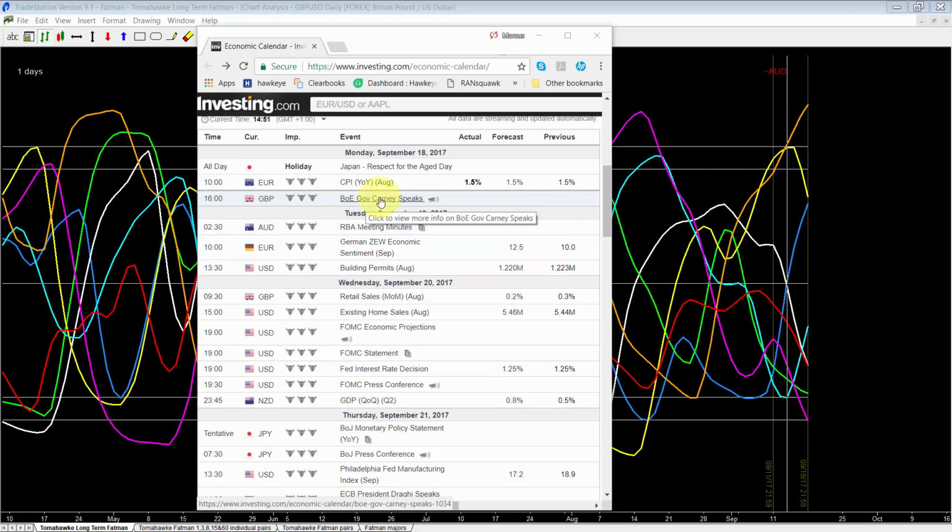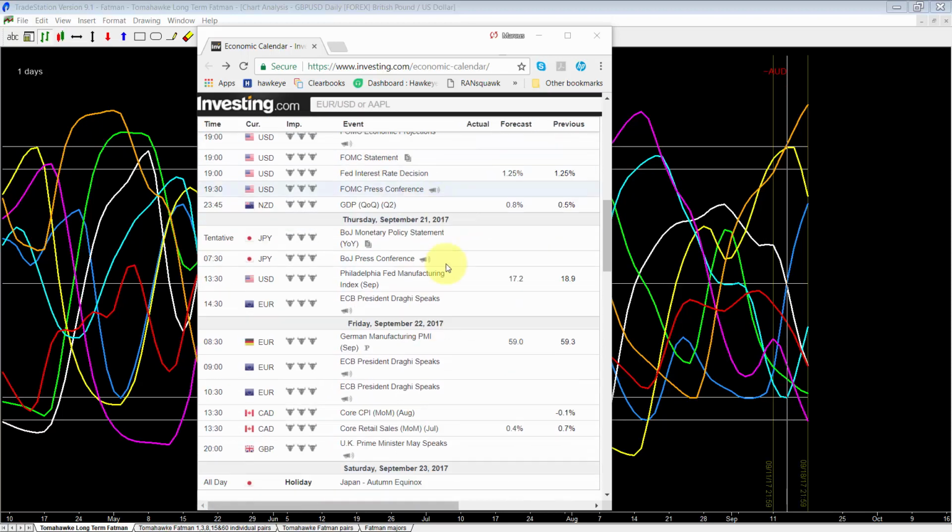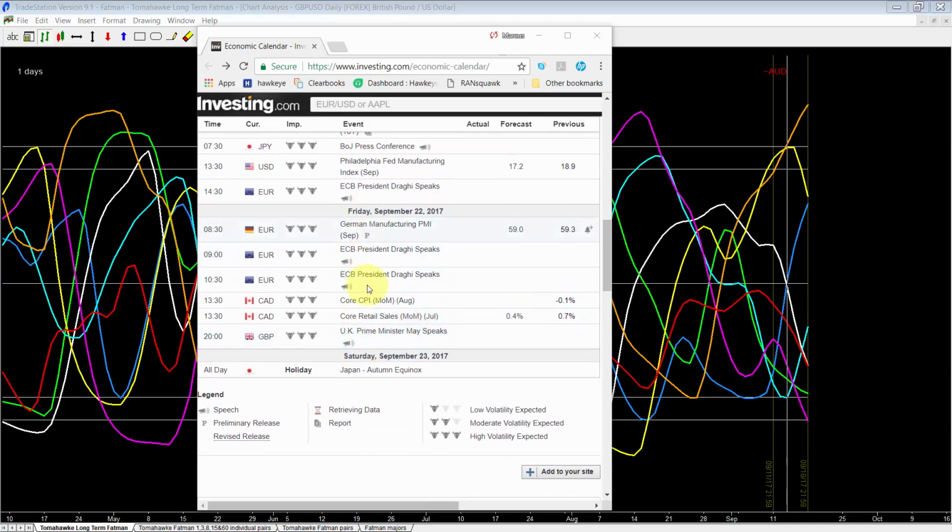Now looking at the news releases this week, we may still make a further high in the pound. Bank Governor Carney will speak today, 4 p.m, and he may well speak up the pound again. We then may see the pound weaken this week, with retail sales expected lower than last month on Wednesday. And then the big one here is on Friday. The UK Prime Minister May is speaking about the Brexit deal, and this will be highly anticipated in the market.